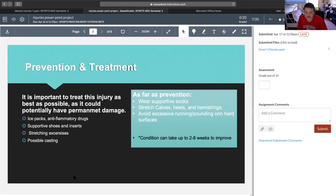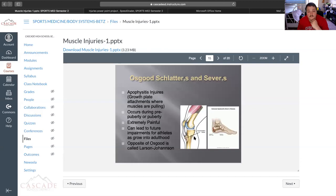And again, it can take a while to improve. Sometimes the improvement comes when you stop being so active. Sometimes it comes when that growth spurt just stops. Sometimes it comes when the body's just starting to get used to the amount of stress or exercise you're putting onto it. So that is Sever's disease. So again, three different types there: Osgood's on the tibia, Larsen-Johansson on the top of the patella, the superior portion of the patella, and then Sever's on the back of the heel.